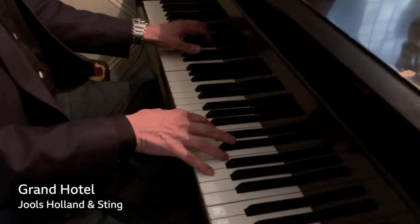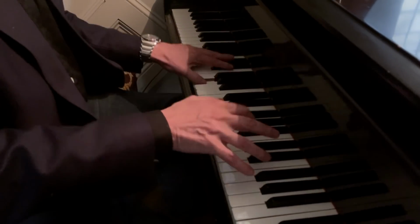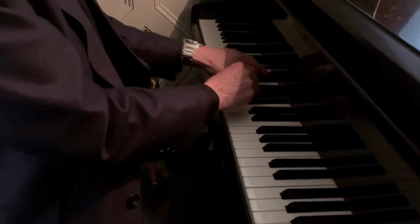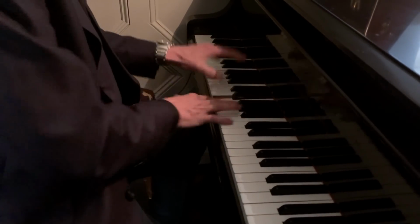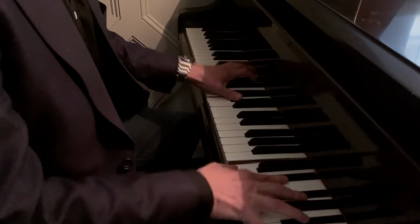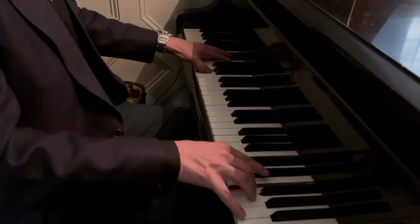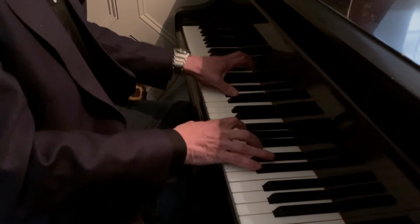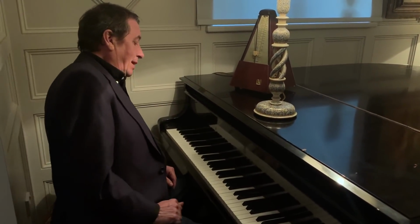And I have to beat my foot, or I lose the thrust, you know. And it's a bit like riding a bike. You've got to forget about the left hand. Piano style of Grand Hotel, a piece that I wrote with Sting.